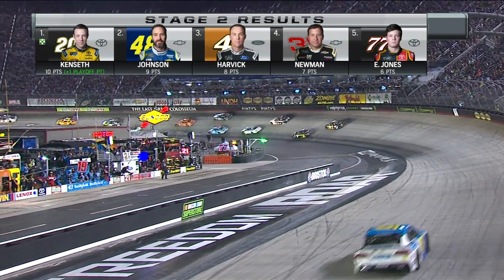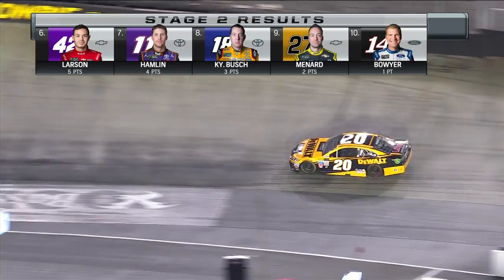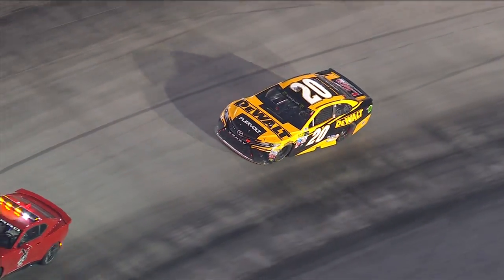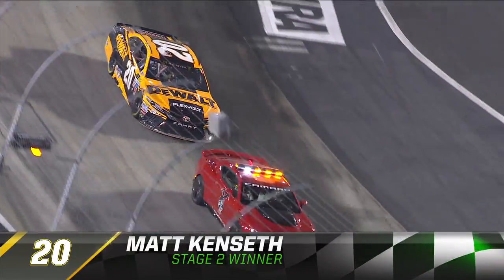Jimmy Johnson, Kevin Harvick, Ryan Newman, Eric Jones, Kyle Larson, Denny Hamlin, Kyle Busch, Paul Menard, and Clint Bowyer, all top 10. They will receive points for finishing in the top 10 in that stage.